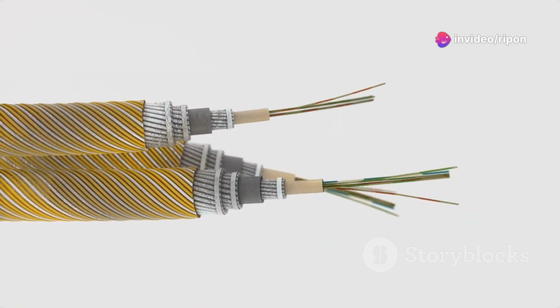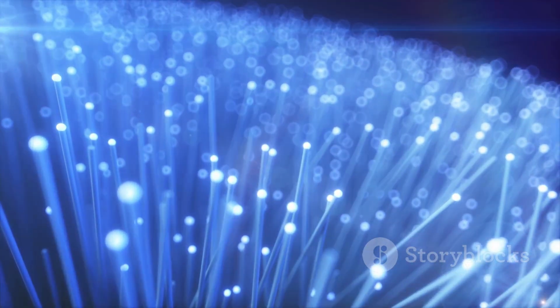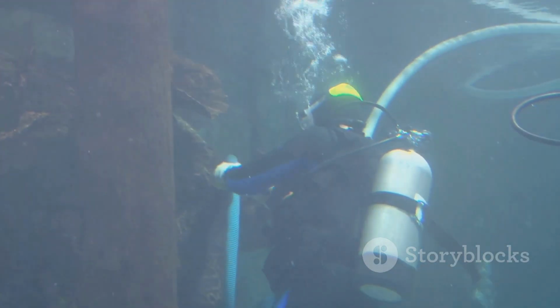So, how do they achieve such incredible speeds? The answer lies in a sophisticated technique known as dense wavelength division multiplexing. This allows multiple wavelengths of light to be used simultaneously, stacking data to create astonishing speeds. But it's not just about the cables. Every 70 to 100 kilometers, repeaters amplify the signals, powered by copper conductors carrying up to 10,000 volts of DC.